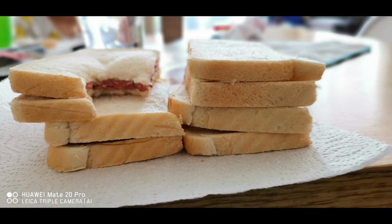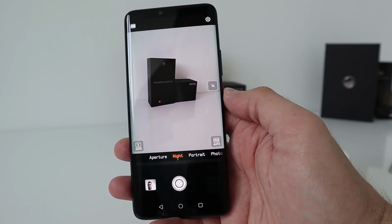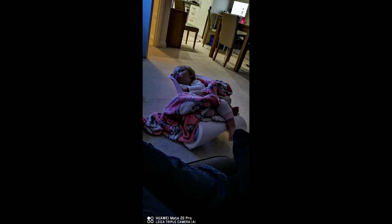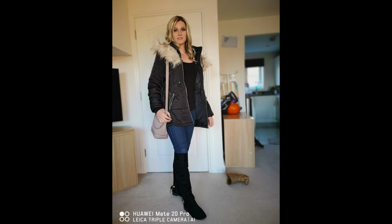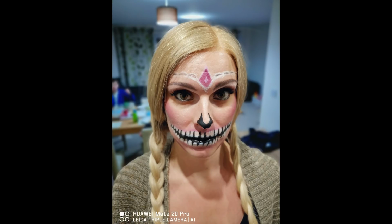You have a night mode as well, which is pretty good. And I've got a couple of pictures which I'm going to show you, and it just gives the picture a little bit more exposure to the light, and it does brighten the picture up considerably well, keeping quite a lot of detail in there. Obviously normal portrait mode, which is great. It works impressively well. Some really super sharp photos I've had. Normal photo mode, which obviously incorporates AI as well.